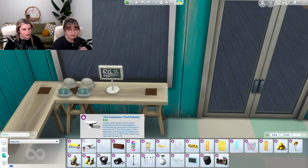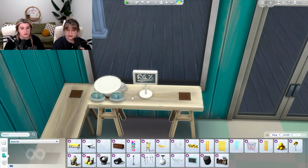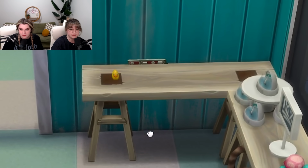There's that new cake stand that they just did in the new pack. Oh, right. It's in the party essentials one. I like the idea of maybe putting one on there. I love the layering of that. That's so cool. Do we do boats? Yeah, we've got the little model boats.